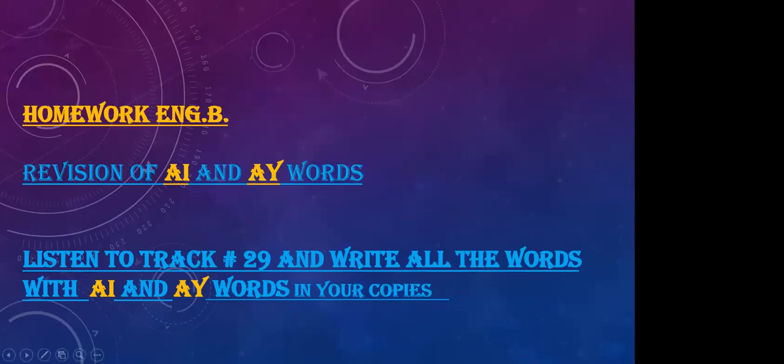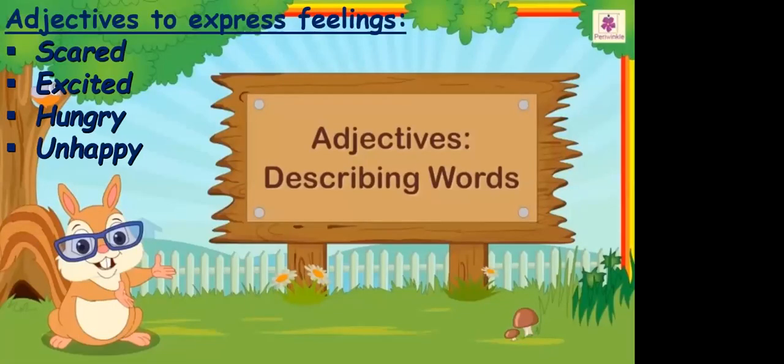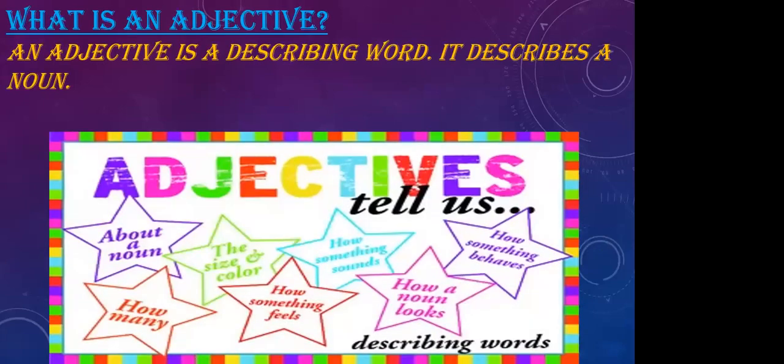Aisha, page 39. I just told you that it shows us about feelings, okay? It shows us about feelings, how we feel, and those feelings are called adjectives. Okay, it describes a noun. Okay, Aisha, you understood? All right.